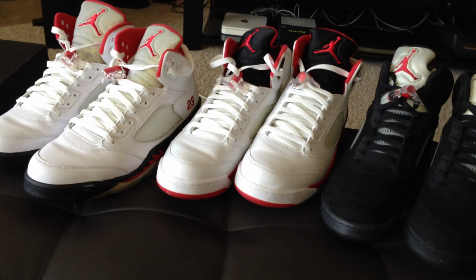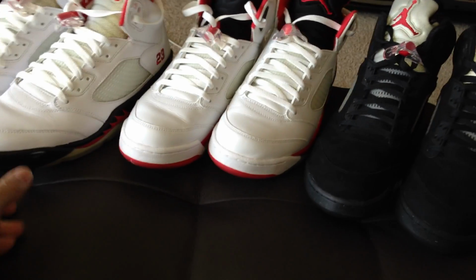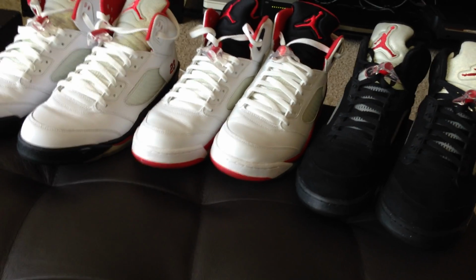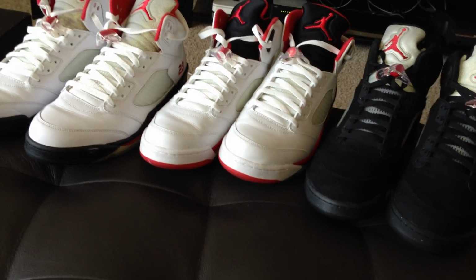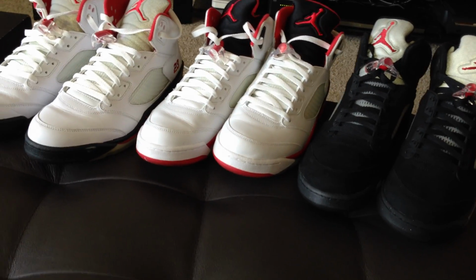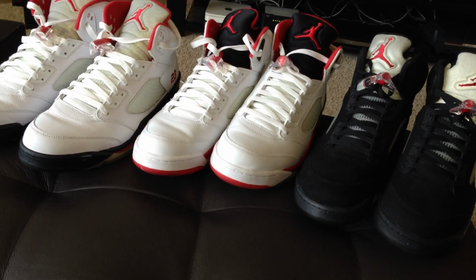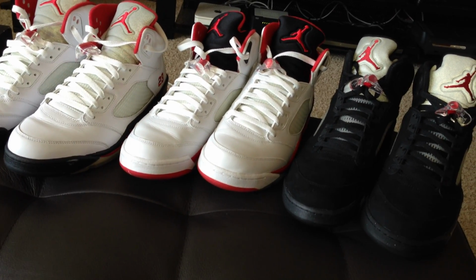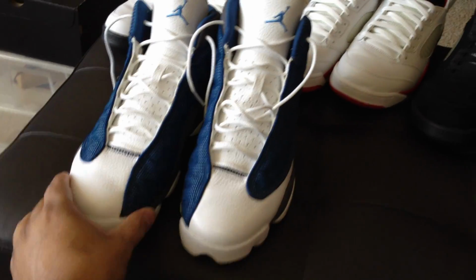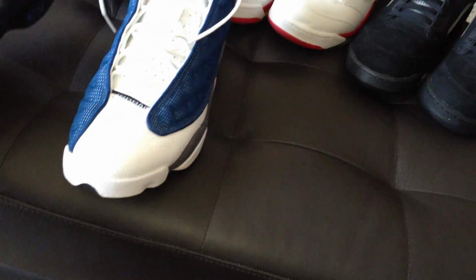Again, like I said, I don't ball like I used to. Well, I can't really anymore. A few years ago, I sustained a back injury, and so my balling days are over, unfortunately. But I wanted to give you an example of my balling days, of what some shoes look like today with me not balling, and what they looked like back then. So this is a pair of the Flint 13s.